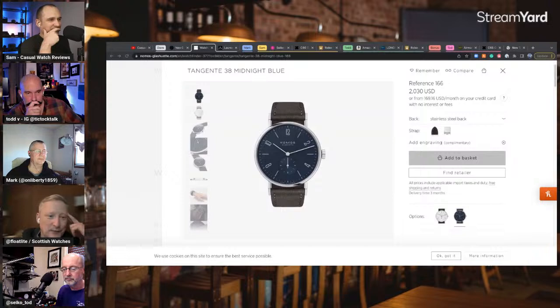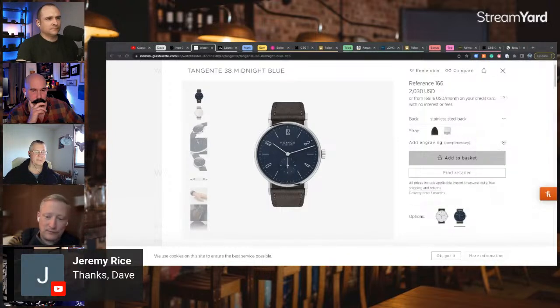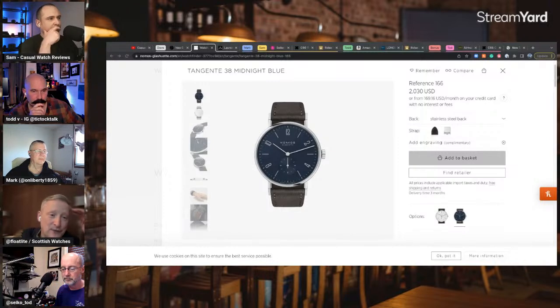Massively underrated brand in terms of folk who know them and understand them, but it gets overlooked by so many people. If you want a brand that genuinely takes a great deal of heart in what they do and doing it properly, it's Nomos. You know, pretty much everything is in-house. And when I say in-house, I mean they physically manufacture the parts themselves.